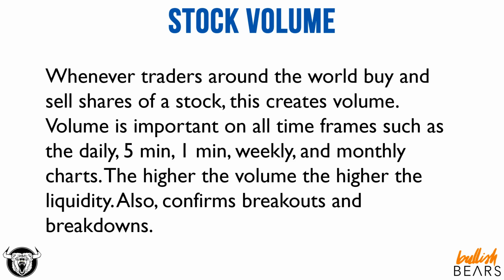Whatever time frame you're trading on, again, volume tells a very important story overall. So the higher the volume, the higher the liquidity. This basically means it's easier to get in and out of a stock. If a stock doesn't have much volume, it's going to get harder to get in and out of that particular stock. Now, a stock like Apple or Facebook or Netflix or Google, you're not going to have a problem with liquidity.